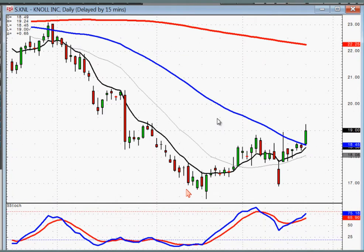KNO, good looking chart. Stay long. Use today's open as your stop.